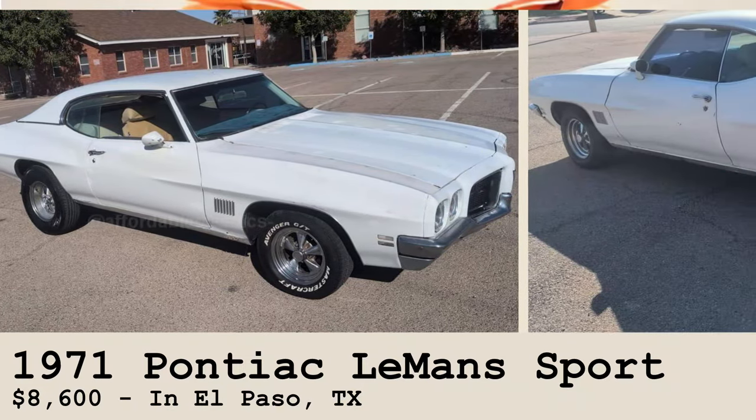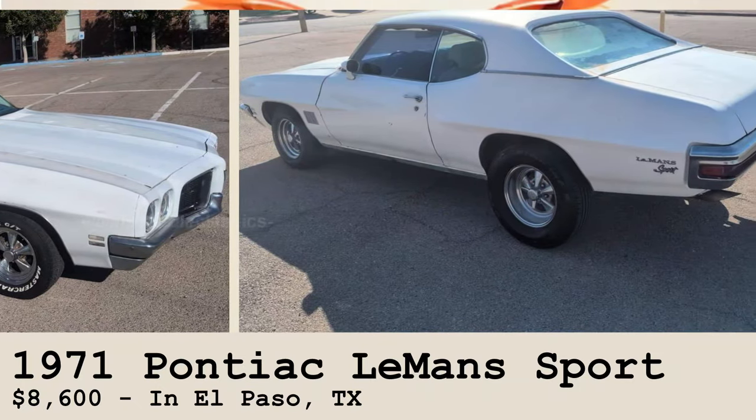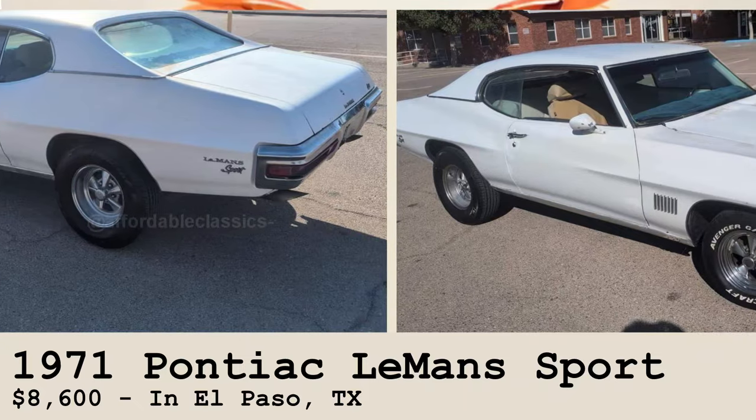While it needs some attention to its interior and exterior paint, this Le Mans is priced at $8,600, offering a great opportunity for a classic car enthusiast to personalize it further. See the description for more information.